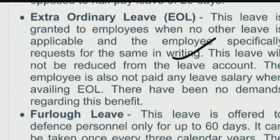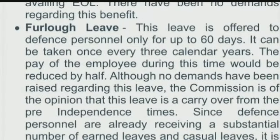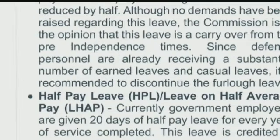This leave will not be reduced from the leave account. The employee is not paid any leave salary during this period. This is something you have to remember. Furlough leave is nothing but when some emergency occurs, suppose now like corona, the lockdown or shutdown in that period, or the economic condition of the company, or a factory shutdown, like that furlough leave can also be given to the employees.